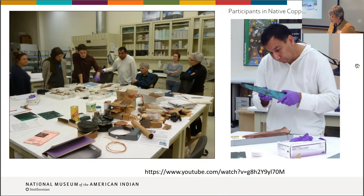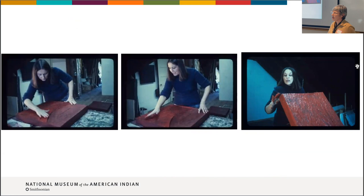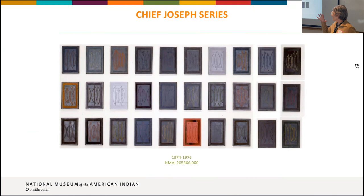Another example is with the Cherokee painter Kay Walkingstick. She is a pillar in the contemporary Native art world. We had a retrospective of her work, and similarly, Kay was really innovative in her techniques as an artist. She was using what is saponified wax to produce her paintings, but it has been confused with encaustic and misidentified in a lot of exhibits and materials. And so she was really kind to say that we have this Chief Joseph series that is made out of this technique in our collection.